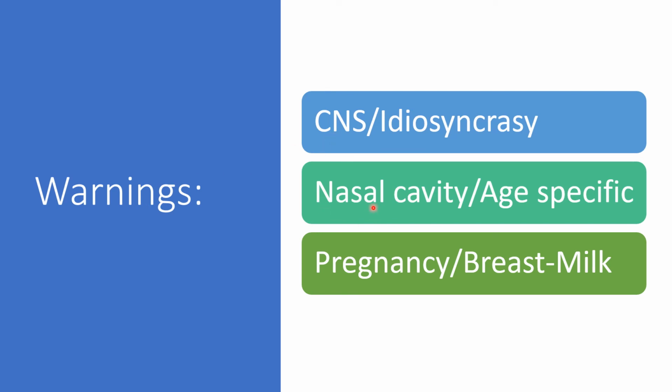When it comes to nasal cavity, we have to watch out for nasal perforation or ulceration and refer appropriately. Remember, if you rewind back to the administration, these medications, either the nasal spray or the ophthalmic eye drop, are age specific. The strength you are using, the age of the patient before us will determine the dose. When it comes to pregnancy or breast milk, well, if you don't have alternative, then use this cautiously. I would rather go for alternative.